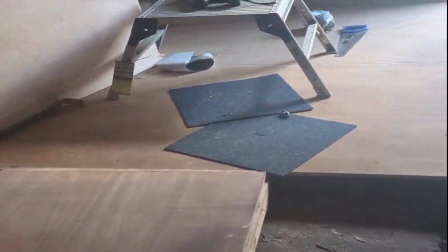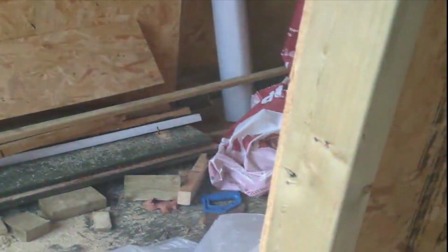Now I'll show you in the other room. Right, let's just move that out of the way. So this is where the games are going to be in this part of the room. If I can get past these, I will show you.